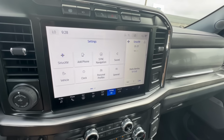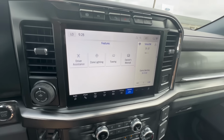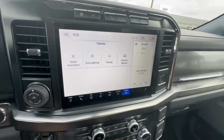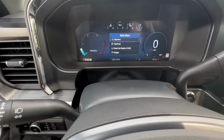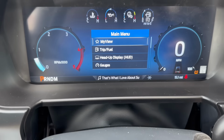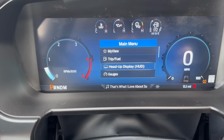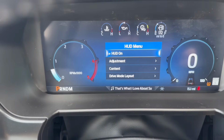Here's your settings. You got the extra screen right here. The features, you got your towing, your driver assistance, your zone lighting. Coming back to the display, you got your My View, which you can adjust, see what you want to do. You got your trip and fuel meter. You have your heads-up display. This does have a heads-up display.